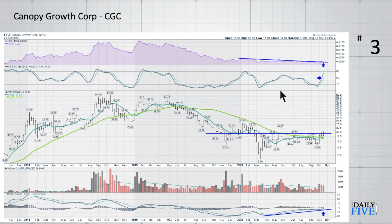Canopy Growth Corporation. What we see on this one, so these names really, all of the marijuana names have started to rally. Some of the reason for that is if the Biden camp were to get in, Kamala mentioned in the VP debate that they would probably legalize marijuana at a federal level. And if that was going to happen, that would help some of these cannabis companies. So they've started to rally in the last couple of weeks here and popped up. So this was the week of the VP debate.